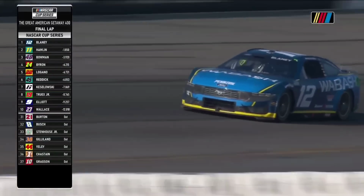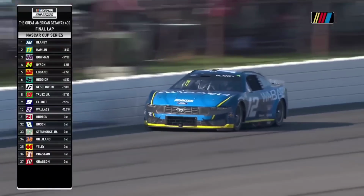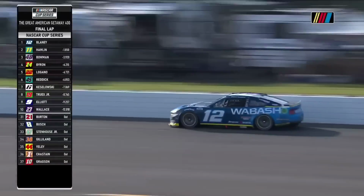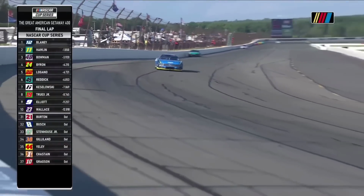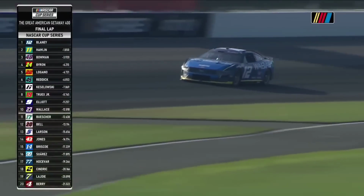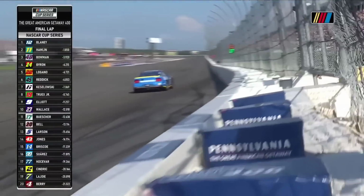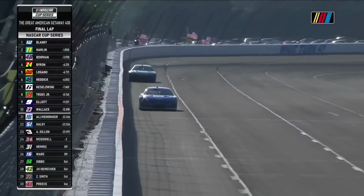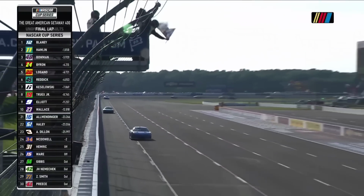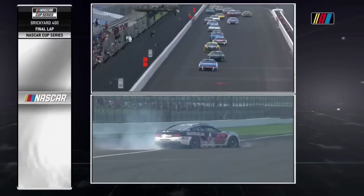Marty mentioned it. 11 career wins for Blaney. Get home smooth and straight. And through 3 for the final time. The driver of the 12 looking for win number 12. It's going to be the second time he'll see the checkered flag here at Pocono. Ryan Blaney wins again in 2024.